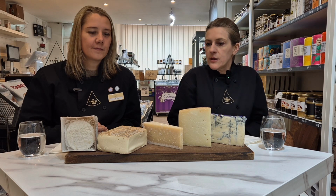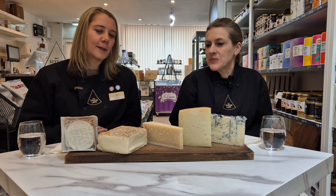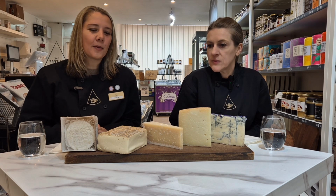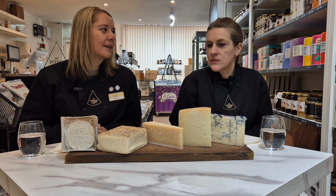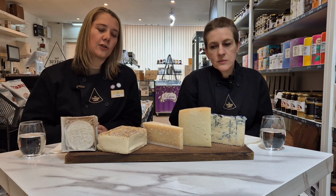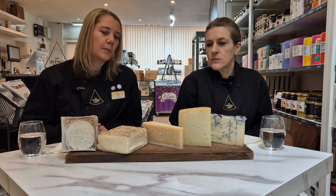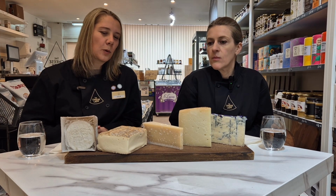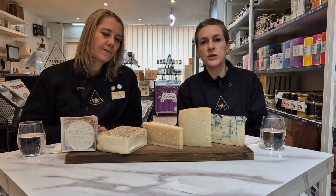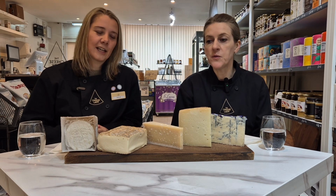In terms of wine, what are we thinking here? A little trickier because of the washed rind, and I'm thinking something aromatic. I'm leaning more towards white than I am red. Although I guess you could do something very light and fruity from a red point of view, but what would you suggest white wise? I'm thinking let's go classic Italian Pinot Grigio. That's probably the obvious choice here.